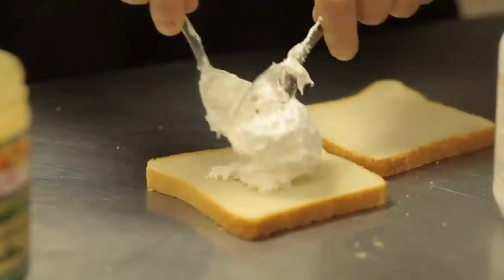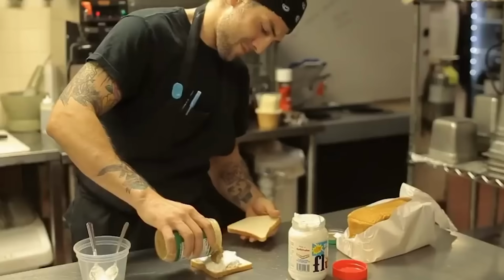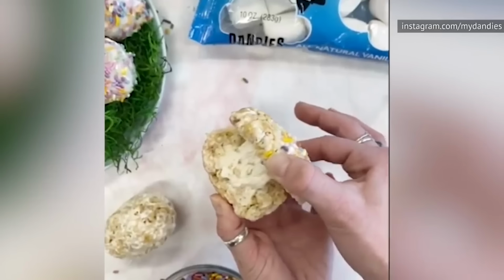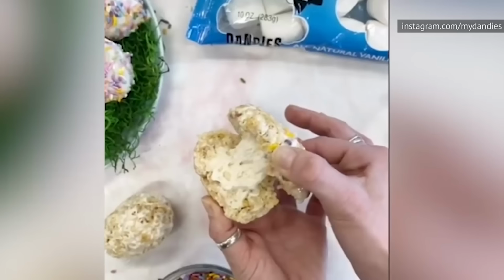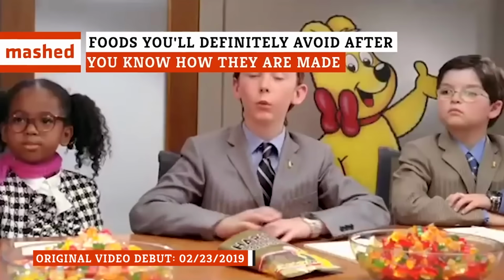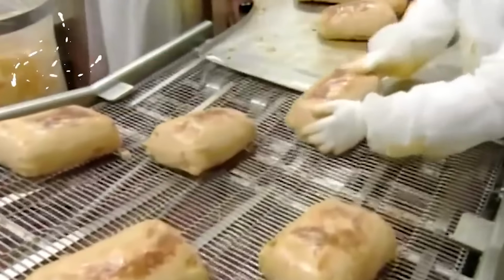But the marshmallow fluff we know and love today is a little different, and was reportedly developed in 1917 by Archibald Query. It uses just four ingredients, which are dried egg whites, sugar, corn syrup, and vanilla. So now you know. It's not exactly something you ever want to hear, but the sad truth is that some of the things you eat come from some seriously questionable sources.